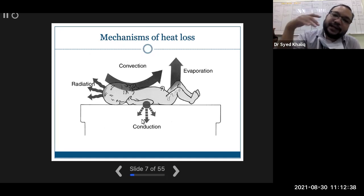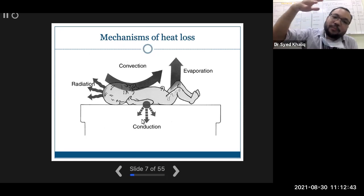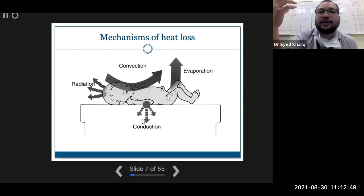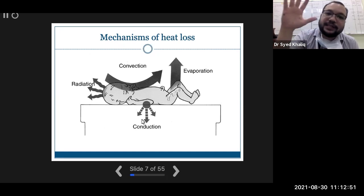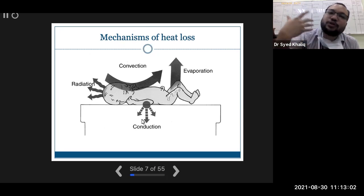And then for radiation, we must make sure we place a radiant warmer. When there is a radiant warmer, it gives heat by radiation. And then especially in term babies, we wipe and dry the baby. Why do we dry the baby? Because once dry, there is no fluid that can convert into vapor. So it reduces heat loss by evaporation.